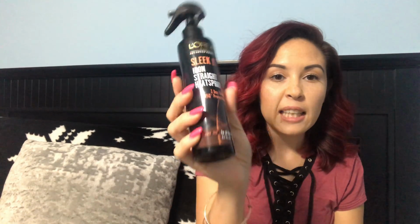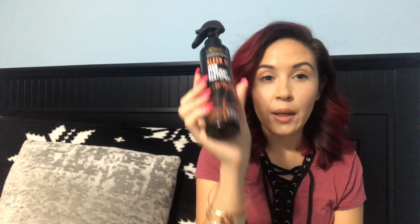My next product, which I've probably used for about 4 years now, 4 or 5 years already, is the L'Oreal Sleek It Iron Straight Heat Setting Spray. Now, I know this is not a quote-unquote professional product, but I have tried many heat protectants, and I always go back to this one. I don't know what it is, if it's the smell, but it really works.